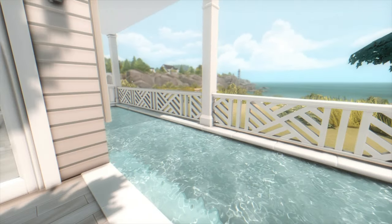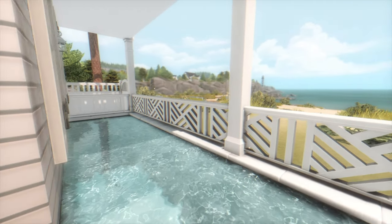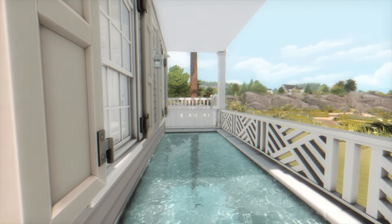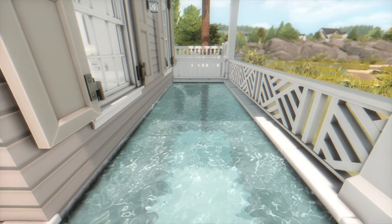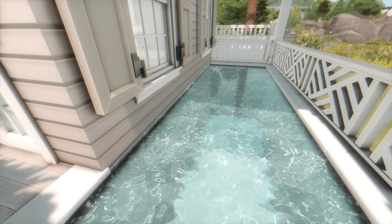And then there's this really nice kind of infinity pool that wraps all the way around the house, which I love. I love this idea. I love that the creator of this lot incorporated this. I think this is really cool.